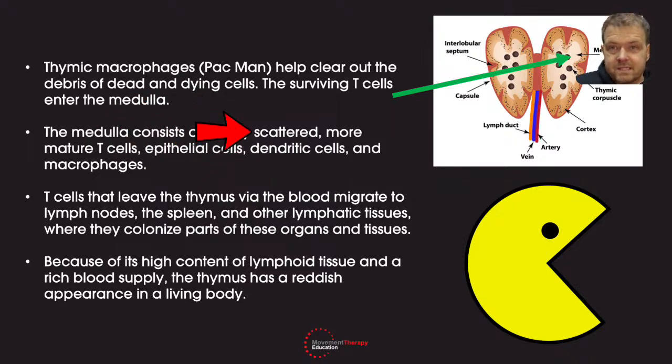And then we've got all these different epithelial and dendritic cells, which we covered last week. So the T cells that leave the thymus via the blood migrate to the lymph nodes, which we looked at last week, the spleen, which we're going to look at this week, and then other lymphatic tissue, so lymphatic nodules, which again we're going to have a look at. And they colonize parts of these organs and tissues.